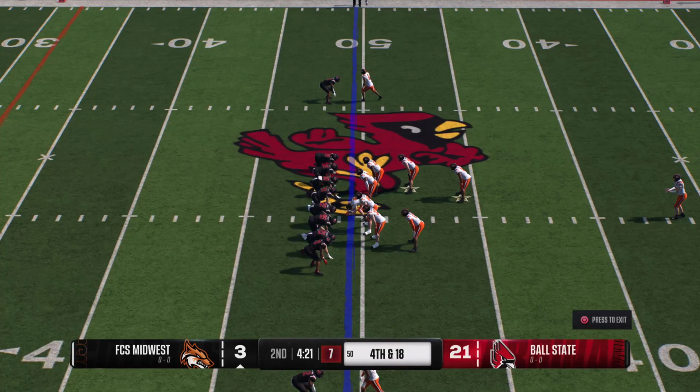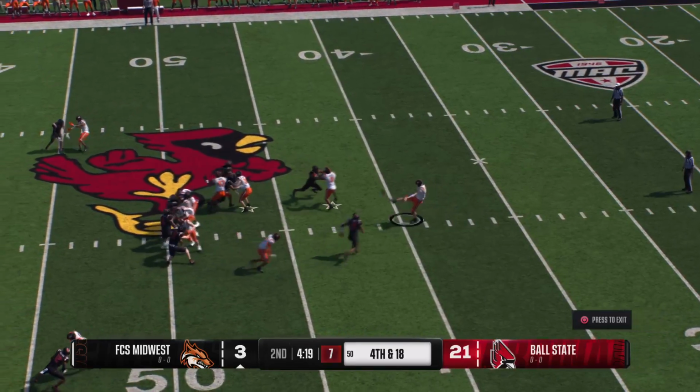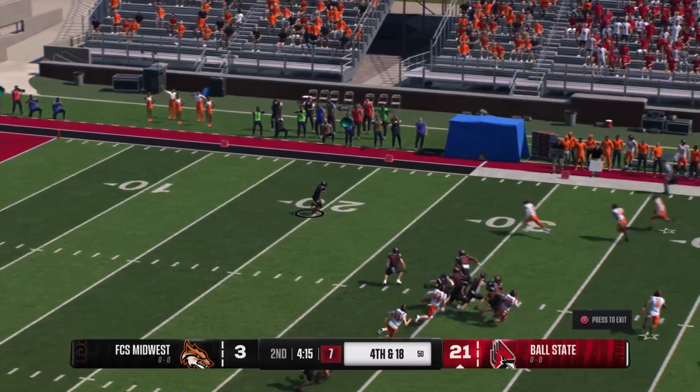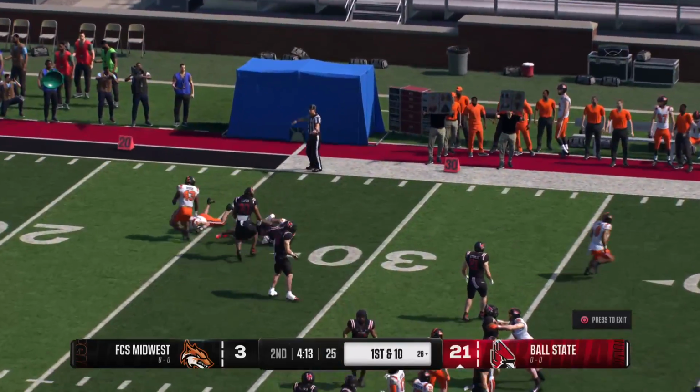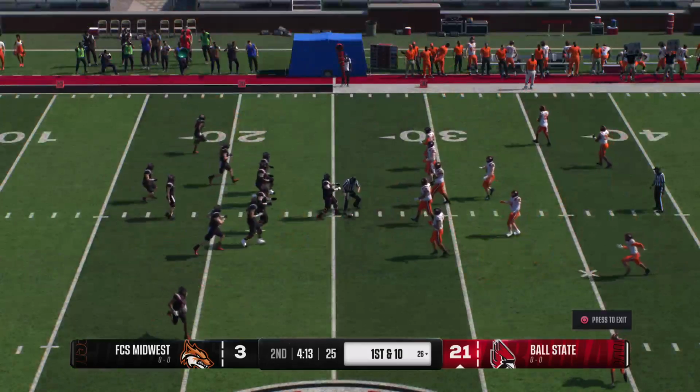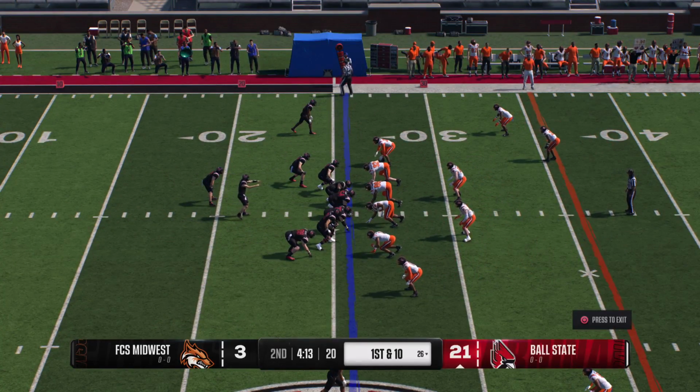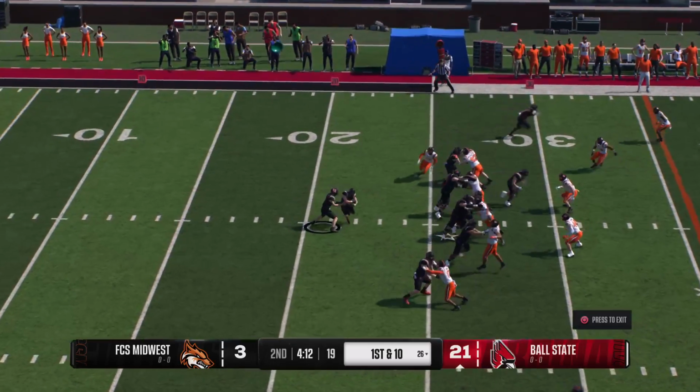First punt of the day, and he'd love to lock them up close to their goal line. No fair catches here, looking for room. Pretty solid coverage there, and they'll stop him at the 26. Ball State takes over the football, and the Cardinal offense headed out.